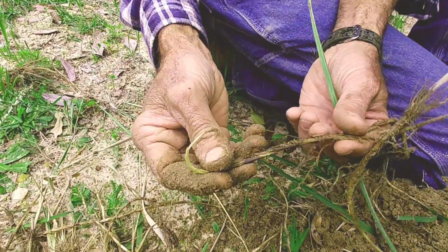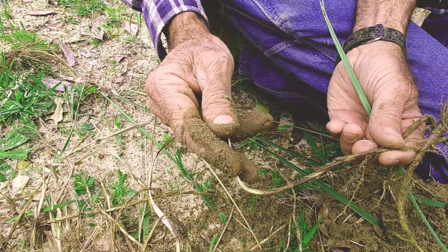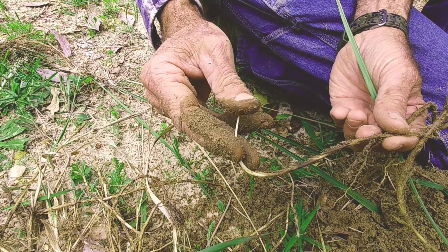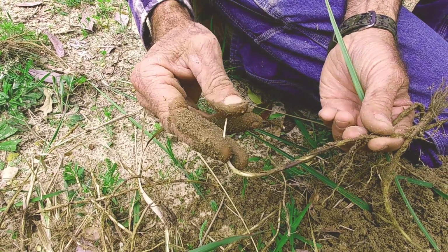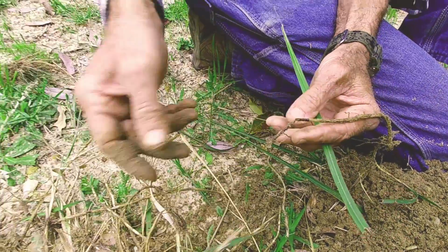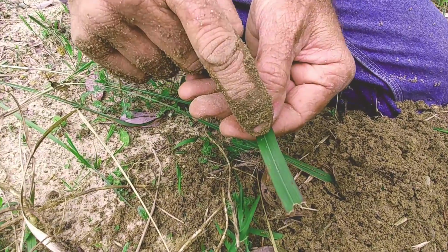Like this one right here. You see how that is? That thing is almost like a nail on the end right there. It's real hard, and I've actually seen them push through tree roots, wooden tree roots, just force their way through it. And one of the surefire ways to know you have Cogon is on the blades of the grass.